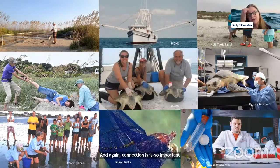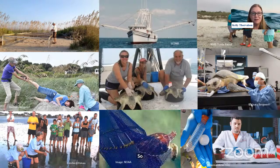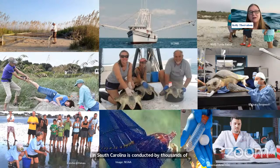So sea turtle rehabilitation is just one piece of the big puzzle for sea turtle conservation. Sea turtle conservation in South Carolina is conducted by thousands of community members and includes nest protection, education, outreach, in-water research, fisheries regulations, stranding and salvage, an entire network that spans the coast, and lab research. And the great news is that because of these efforts from this incredibly dedicated community, sea turtle populations are showing signs of recovery. You guys working together, we didn't know we would see this recovery actually happening, but we are experiencing this recovery, and it's pretty amazing.